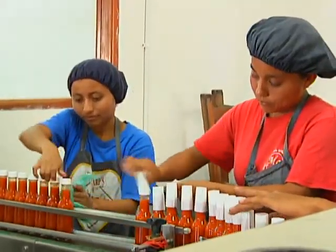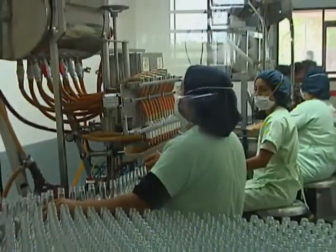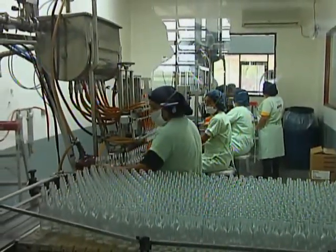Since then, the company has grown considerably, shifting from a domestic venture that began in her small kitchen to an operation worth an estimated $3.5 million.